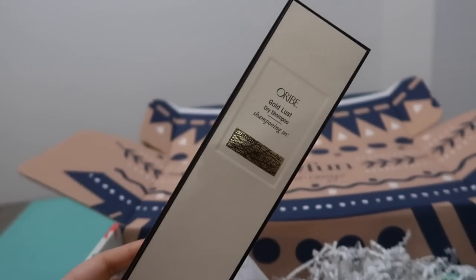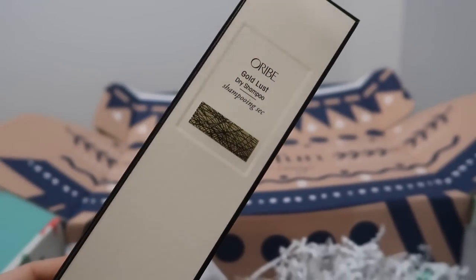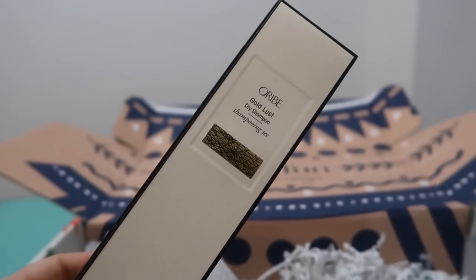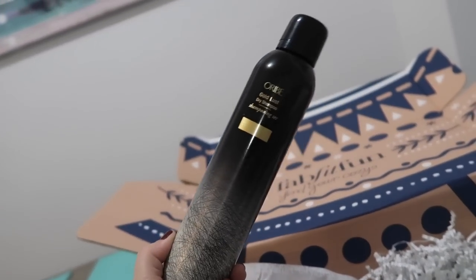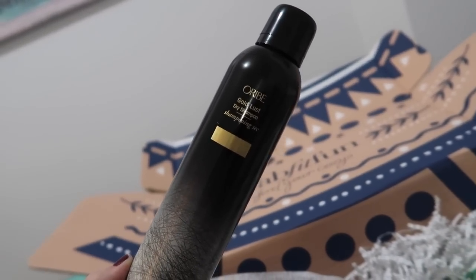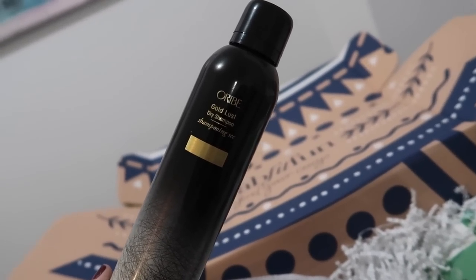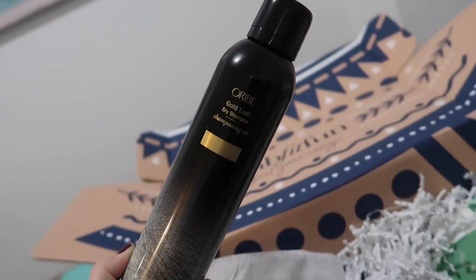This next product I was really excited about, and this is the Oribe Gold Lust Dry Shampoo. This one is actually one that I picked myself. This is what it looks like outside of the packaging. So yeah, this is one of the items that I chose. This one retails for $44, and you could either pick a jewelry portfolio, a necklace, or the dry shampoo, and I picked the dry shampoo.